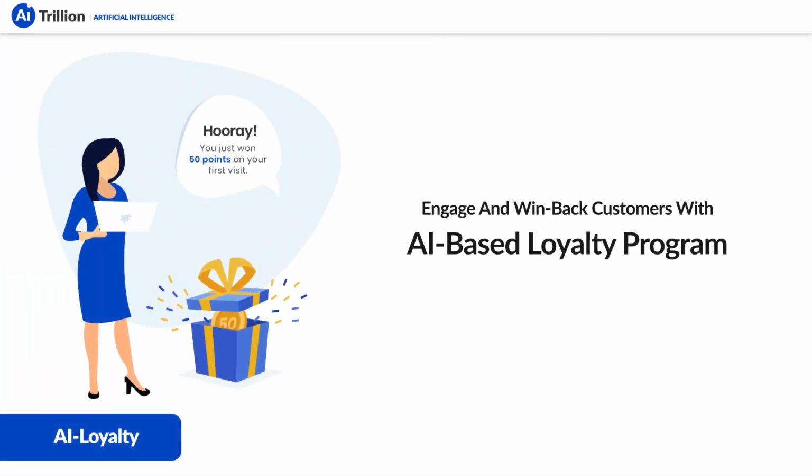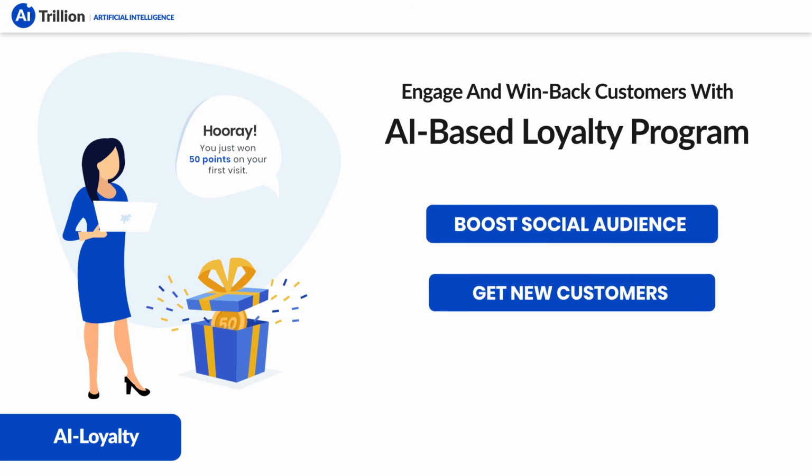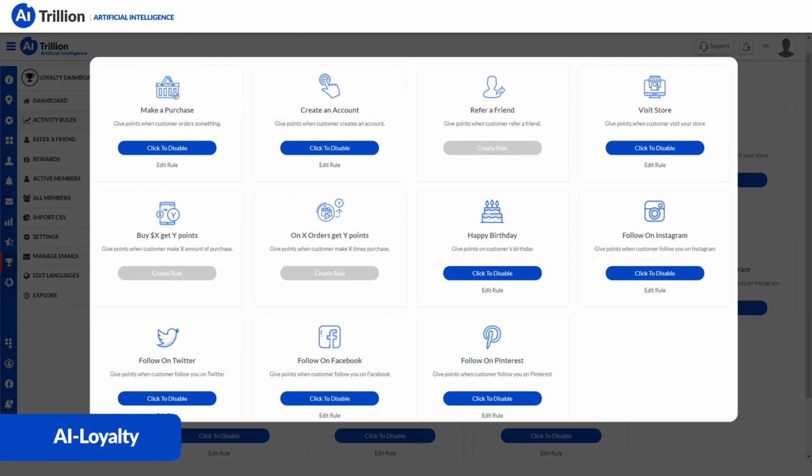Engage and win back customers with AI-based loyalty program. It will help you to boost social audience and get new customers. Your customers will automatically receive loyalty points as soon as you set activity rules in loyalty programs.